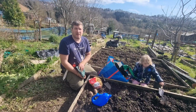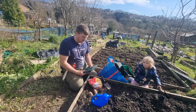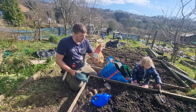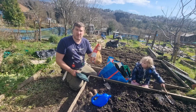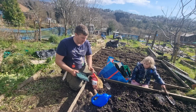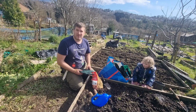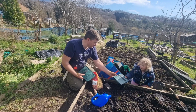Okay, so now I'm joined by Jen and Natalia. They've come up with some potato grow bags, some Red Duke of York? Yes. Red Duke of York first earlies, and we're going to plant our first seeds at the allotment. Woohoo! So I'm going to give you one. There's your bag. Thanks. All right.